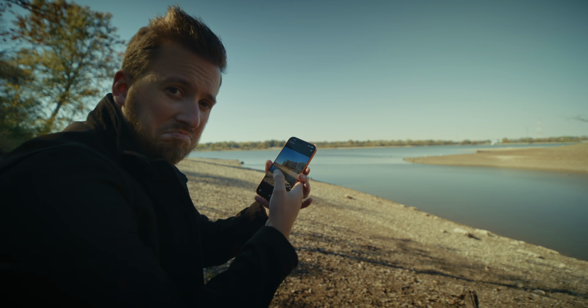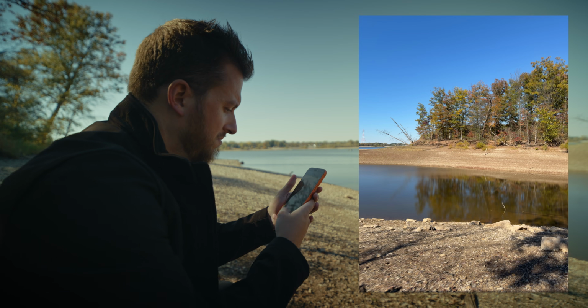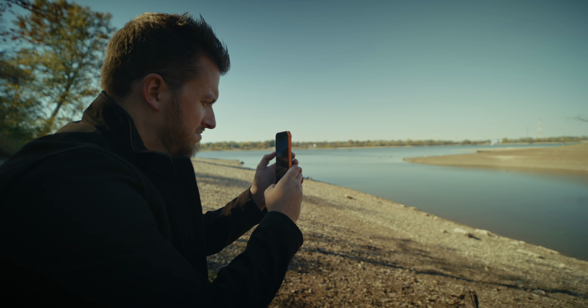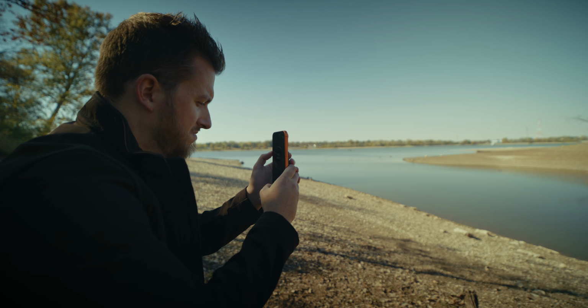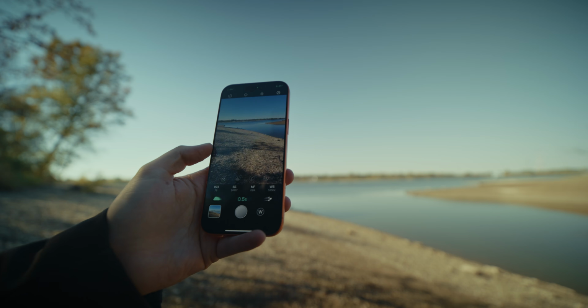Being able to literally handhold a long exposure shot is really interesting. I was able to do up to 15 seconds with it looking pretty good. And when I compare that to the 15 seconds on the traditional long exposure app, it's just pretty rough. Now, if you're interested in dialing in the perfect long exposures and actually getting a raw file out of it, that is what the REEXPOSE app is for.